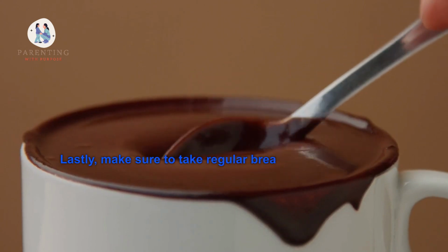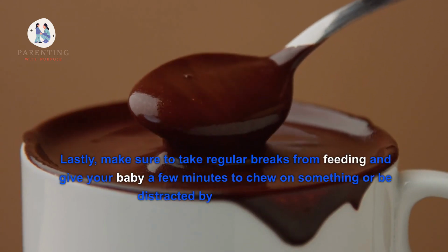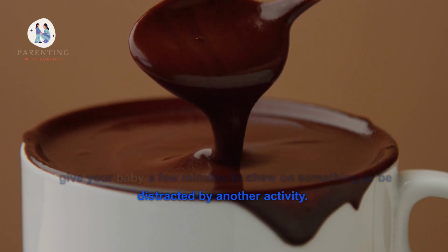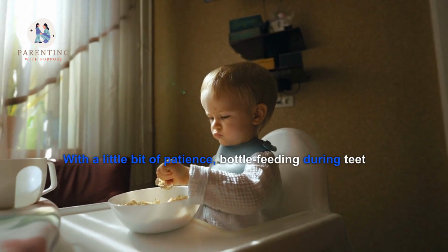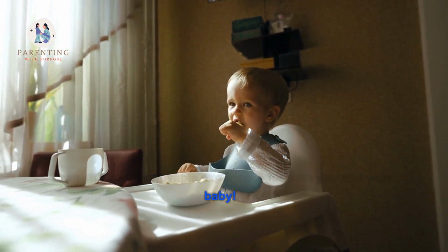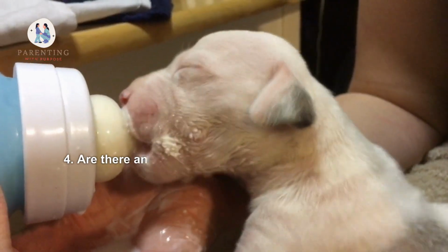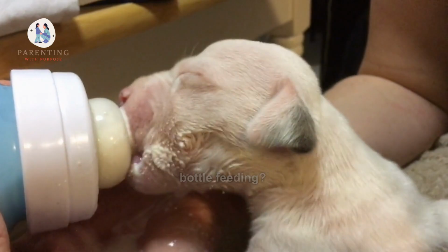Lastly, make sure to take regular breaks from feeding and give your baby a few minutes to chew on something or be distracted by another activity. With a little bit of patience, bottle feeding during teething can still be an enjoyable experience for both you and your baby.